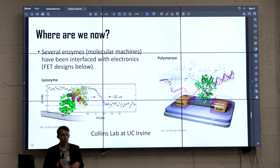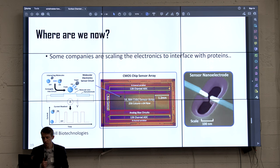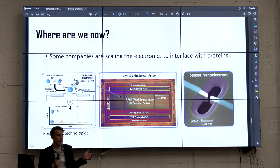And just to show that this is adjacent to another field, there's been a lot of work done with these field effect transistor type devices. This is from the Collins lab at UC Irvine, where they've shown monitoring of a lysozyme and a polymerase attached to a carbon nanotube. And then there's another company, Roswell Biotechnologies, that has already pushed out ahead and made scalable electronics up to 16,000 individually addressable electrodes, in which they've been using protein wires to attach as well.